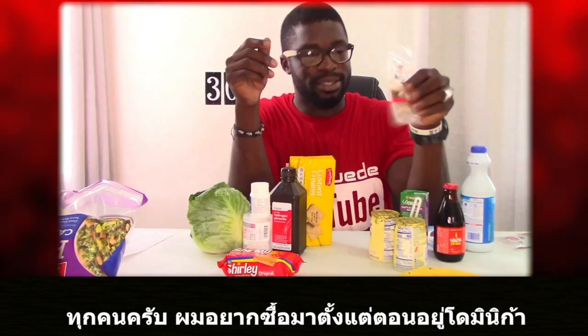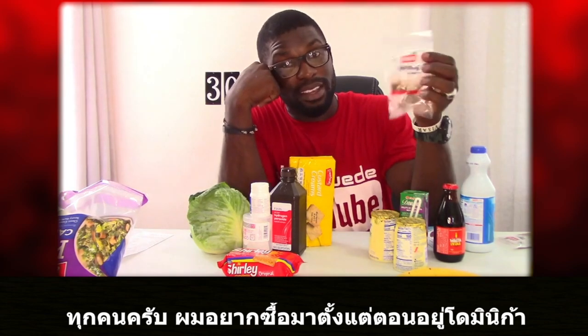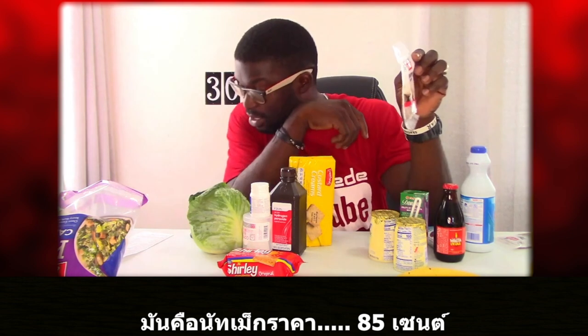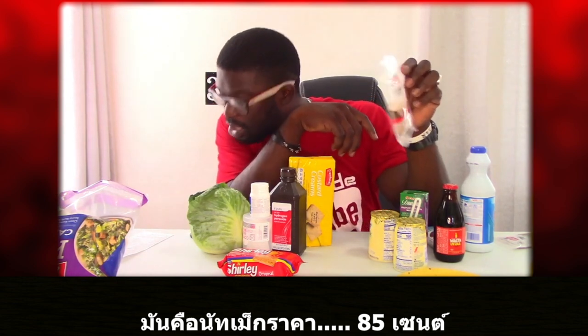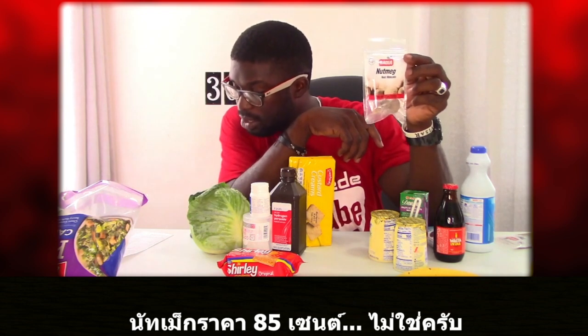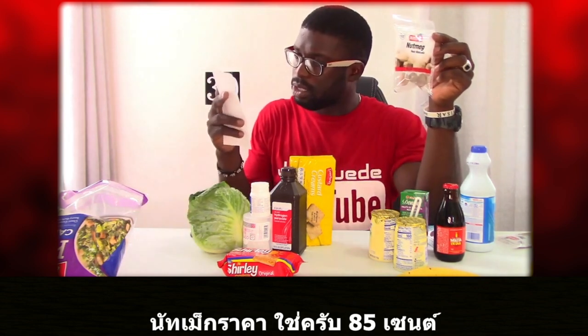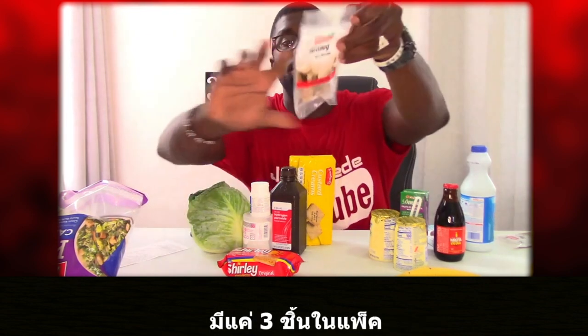Now, guys, when I purchased this, I was like, back home in Dominica, wow, 3 nutmegs. And this is how much, actually? Nutmegs, how much is it? This is 85 cents. So the nutmegs are 85 cents. Yeah, 85 cents for this, guys. So it's only 3 of them in the pack.